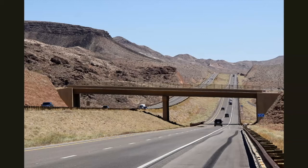Arizona Game and Fish and Arizona Department of Transportation worked together to establish these 3 bridges in areas where radio telemetry told them bighorn were crossing the freeways, and they were causing a great number of collisions between wildlife and automobiles. So they built 3 of these, and they set them up with surveillance cameras. And in the first 20 months, they discovered about 2,100 crossings by bighorn sheep on the overpasses.